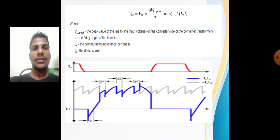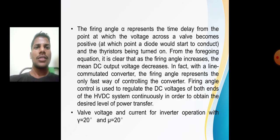The firing angle alpha represents the time delay at which the voltage across the valve becomes positive, at which point the thyristor will be turned on. From the foregoing equation, it is clear that as the firing angle increases, the DC output voltage decreases. Alpha is inversely related to voltage. In fact, with a line commutated converter, the firing angle represents the only fast way of controlling the converter. Firing angle control is used to regulate the DC voltage at both ends of the HVDC system continuously.